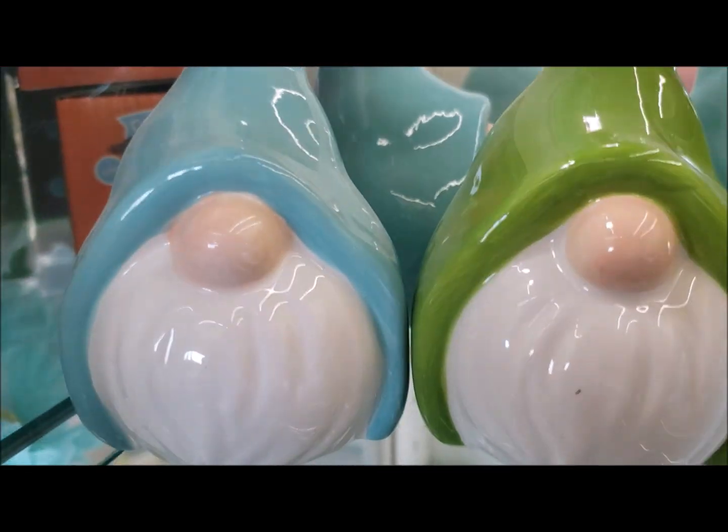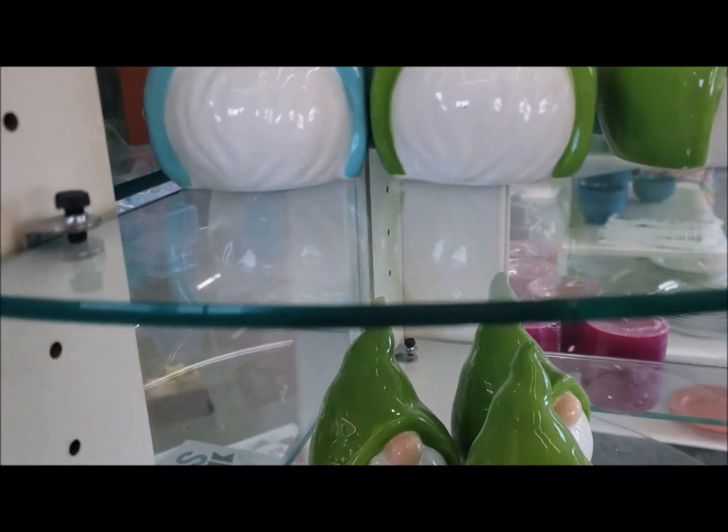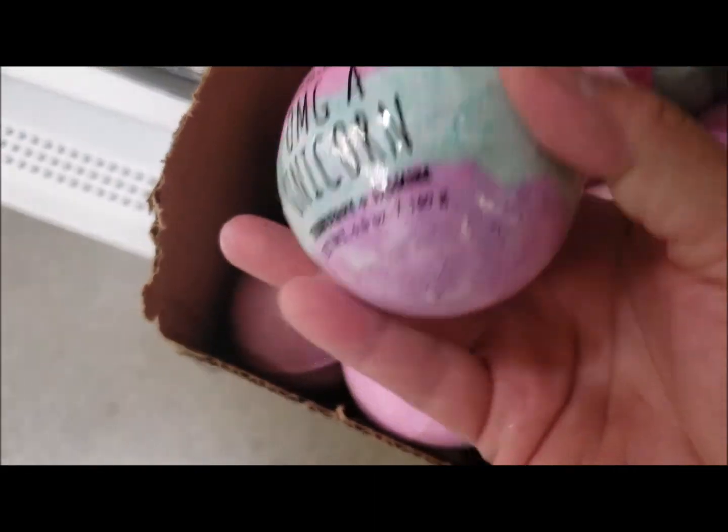They finally made it to my Dollar Tree. Oh my God, they are so adorable. I love them. And they brought back the bath bombs. These are pretty awesome, you guys. I recommend them.